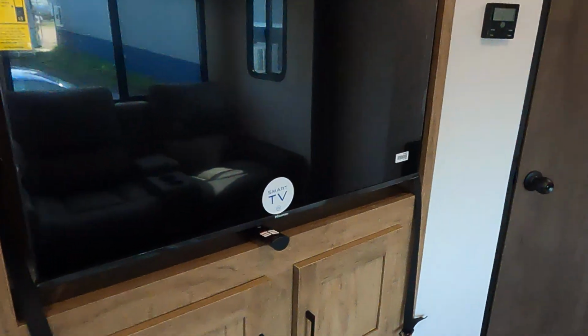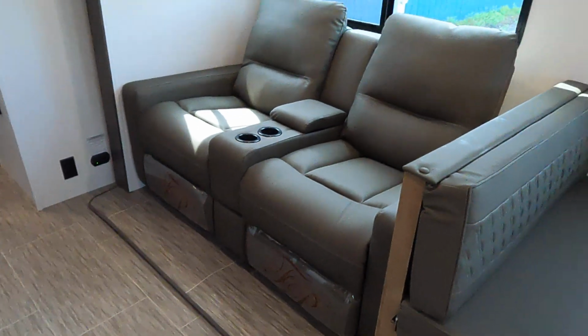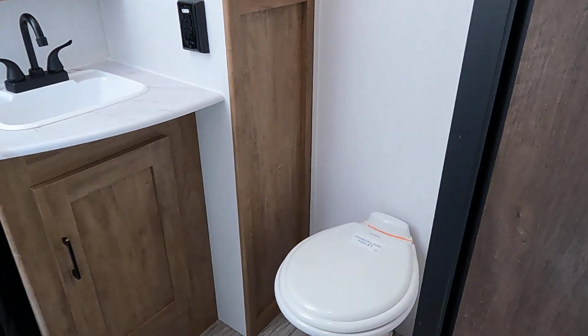Smart TV. Fireplace. Recliners. We also have a nice little storage bin down here. Our shower. Porcelain toilet.